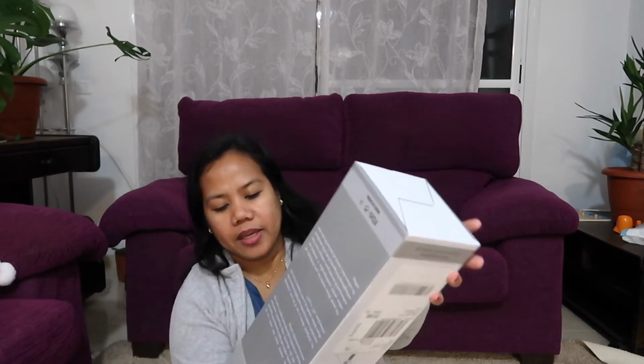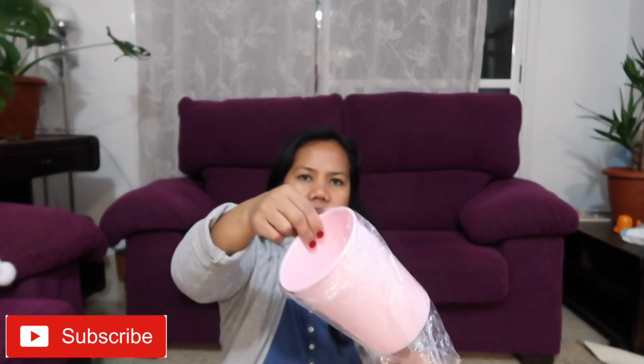Hindi ko pa talaga binuksan, guys. Dumating na nung isang araw, pero hindi ko pa talaga binuksan. So, hindi ko pa binuksan ito, guys. So, bale, 12 pieces. So, may plastic siya na lagayan, guys, na kulay pink nandyan. Ang cute! It is really so cute.